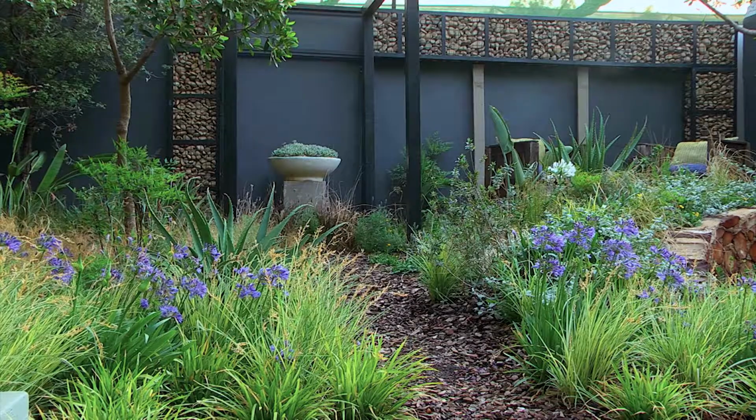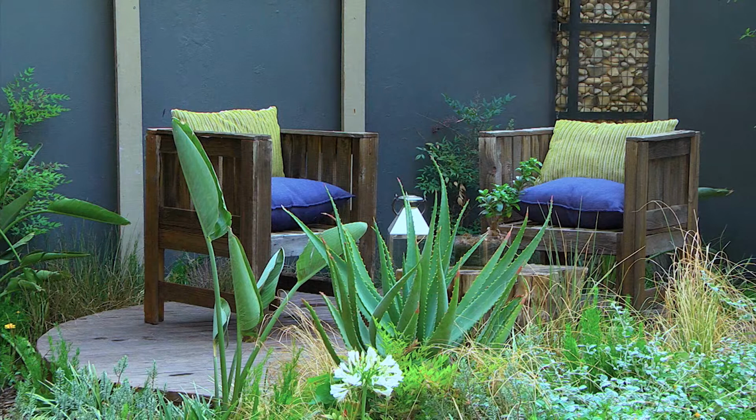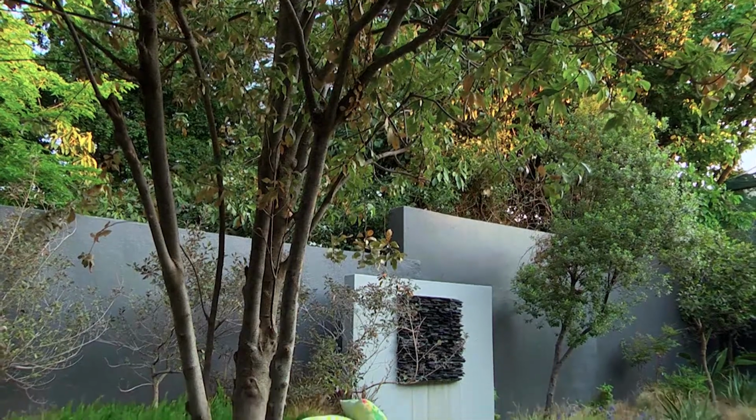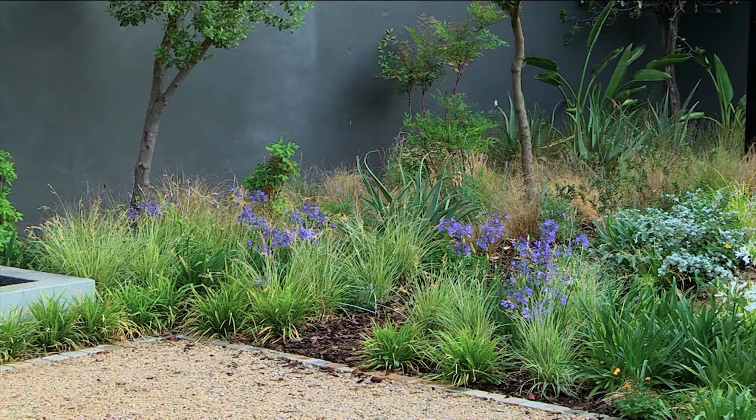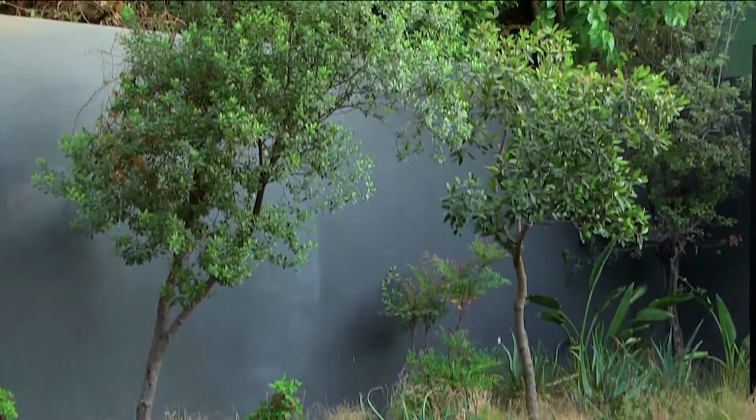A small pathway leads to an intimate seating area that's screened with plants, and most importantly, beautiful trees are used, spaced nice and equally apart, which helps to hide the walls and also gives a little bit of shade.